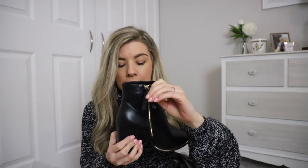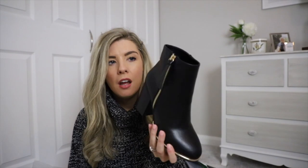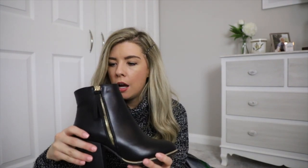So they have this gold detail running around them, and then they also have a gold dip and an almost tassel-like zip on them. And they're just a really nice, almost like a Chelsea boot, ankle boot. They're just really nice, sturdy. The heel's going to give me some height because I'm quite short, but they're not too high to just walk around in. Hopefully they're going to be really comfortable. Got them in size 3 because I am a size 3. They feel nice and heavy, but not like they're going to weigh you down too much. I just think these are going to be absolutely perfect.